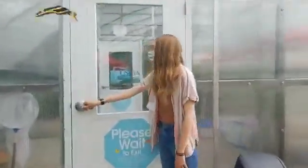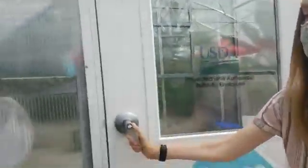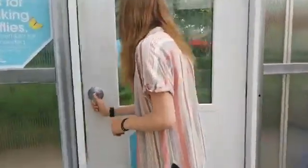I'll just have you go through the door first, Talia, so we can try to prevent butterflies going into the exit. Alright, we are good to head out.